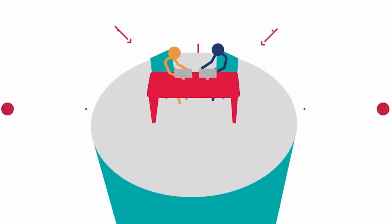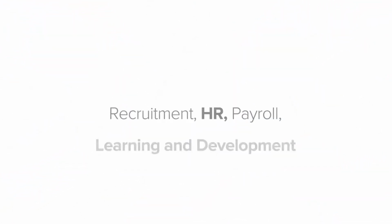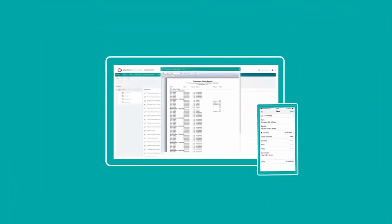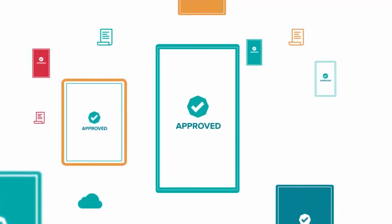Unlock talent with Access People. Recruitment, HR, payroll, learning and development. Bring together powerful accounting software with easy-to-use mobile apps and Office integration. Easily upload and approve expenses wherever you are on any device.